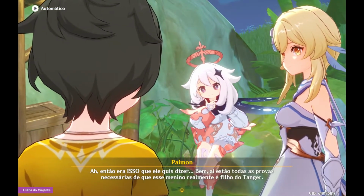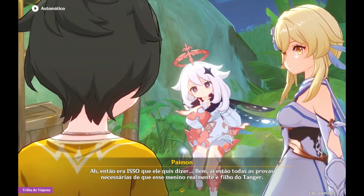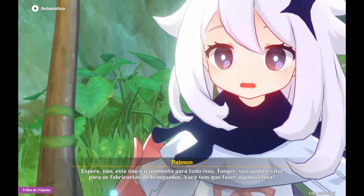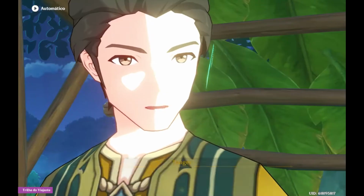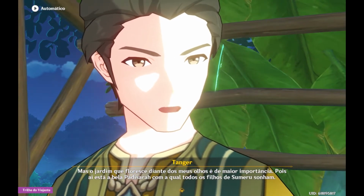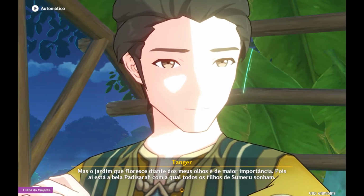Well, there it is! All the proof you needed that this kid is definitely Tanger's son. Wait, no, this isn't the time for all that. Tanger, your help is pretty vital to the toy makers. You gotta do something. But the garden that blooms before my eyes is of greater importance, for therein lies the beautiful Patisara that all the children of Sumeru dream of.